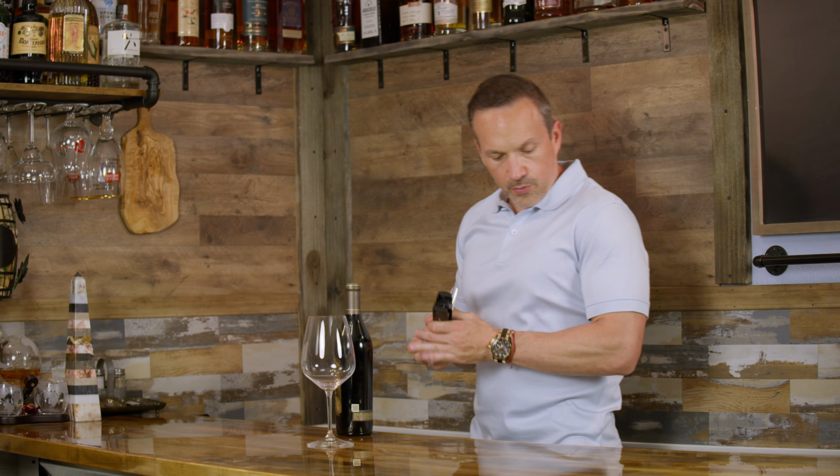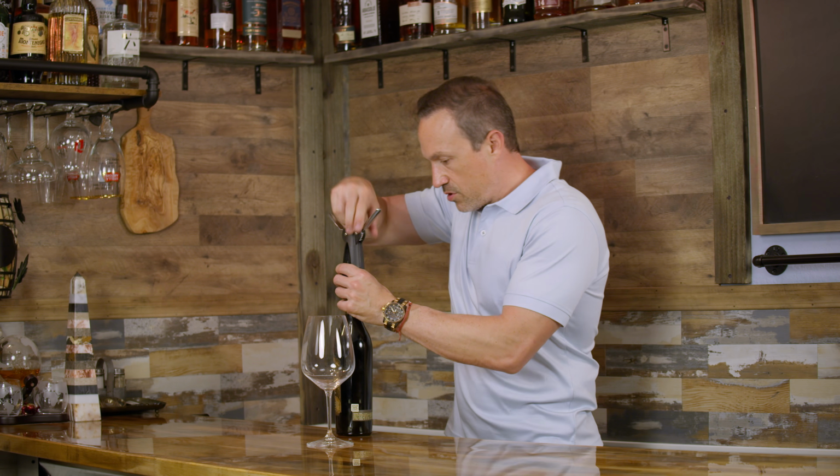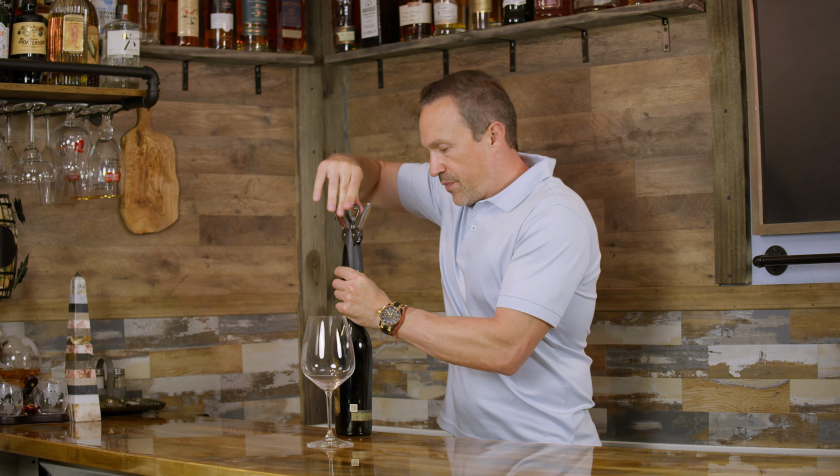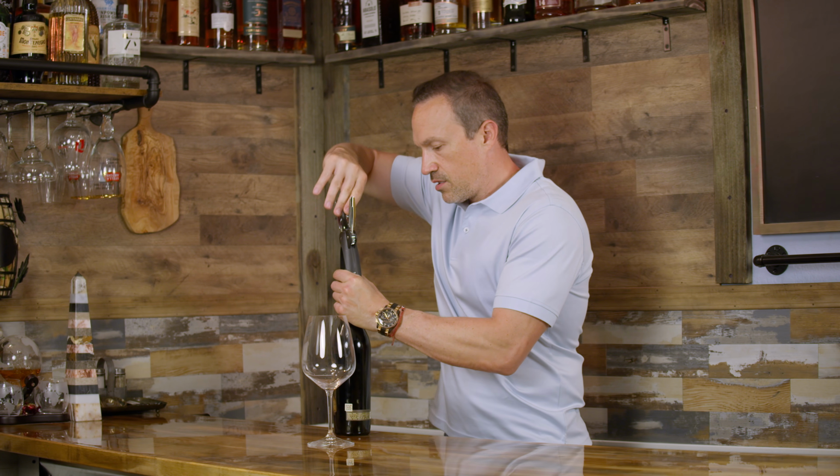I lost my other opener. I don't know where it's at, so today I'm going to have to use this one. I don't really have a lot of experience with this one, so let's hope it doesn't mess up the cork. Okay, there we go. Looks like it's getting in there.